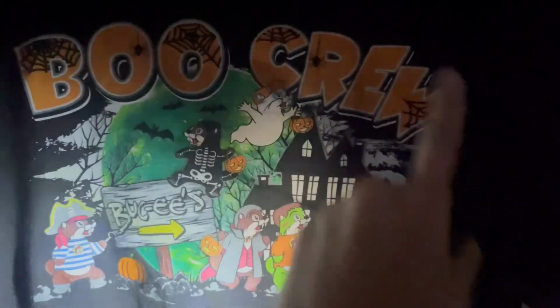I'm assuming this Buc-ee's board lights up. It's just not taking my flashlight as well as the other t-shirts were. Like, I have to really hold my flashlight onto it to see what lights up. I don't believe any of the characters will light up in this one. Give or take, moon, sign, haunted house, and outline. Those are the ones that light up. The ghosts won't light up either.